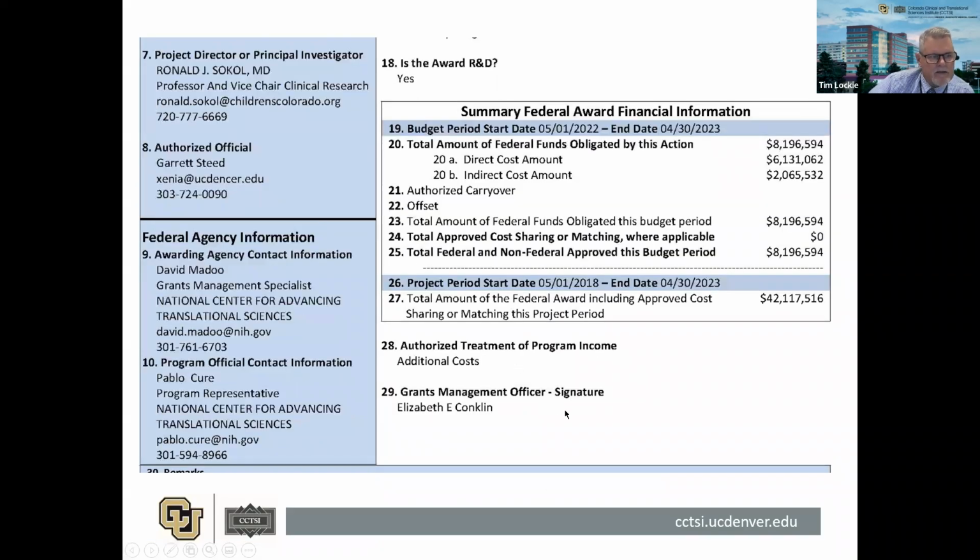Farther down on the first page, it lists you as the PI. It gives you important contact information: your program officer, and then your grants management specialist. So if you're communicating with NIH, these are the folks you're going to be communicating with. And it gives you a high-level summary breakdown of your current year budget. It tells you what year you're in, the current budget period.